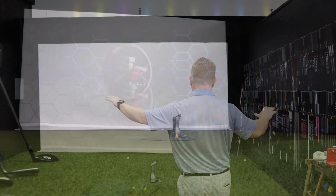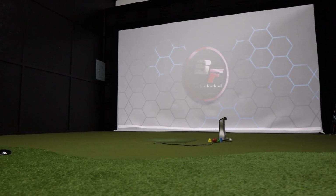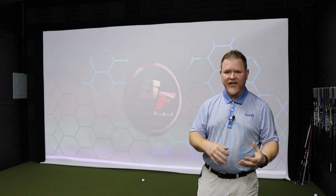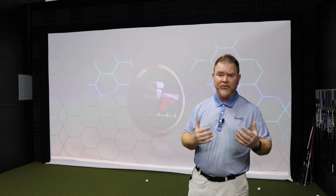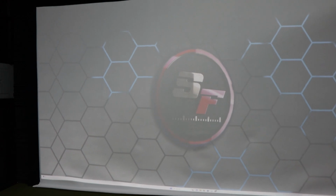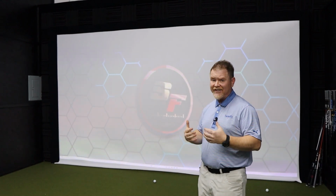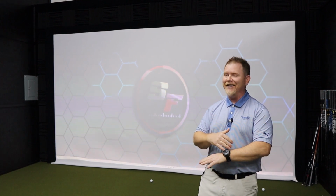Not only are the bays wider and taller, but we upgraded our impact screens. They're much larger. We wanted to have more of an immersive feeling for our customers, not as confined or restricted. And in order to make it brighter, we had to upgrade our projector. So we do have the high-def laser projectors. These are the BenQ golf projectors, and these things are phenomenal. Even with all the lights on, the projected image is super crisp and sharp. And when you turn the lights off, it's phenomenal.